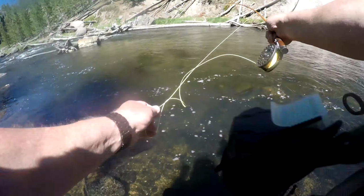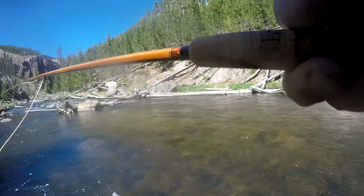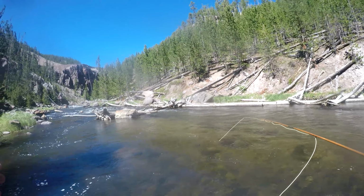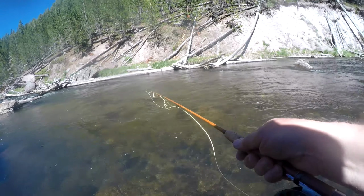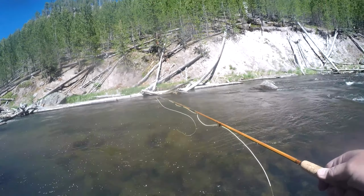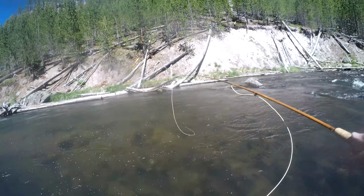Ooh, something's biting over there. Just saw a nice rise. Okay, so I've got a little mayfly spent with a nice little sparkle in it, and let's just see if that attracts something. Wind is a killer. It always seems to be blowing against me.